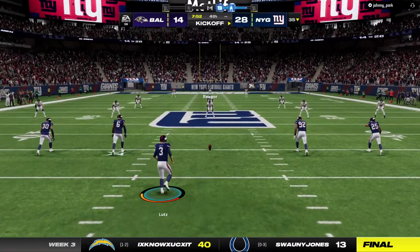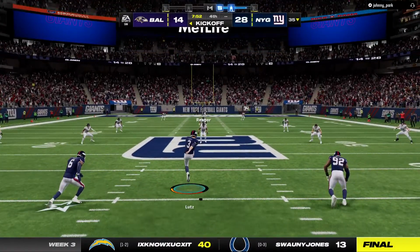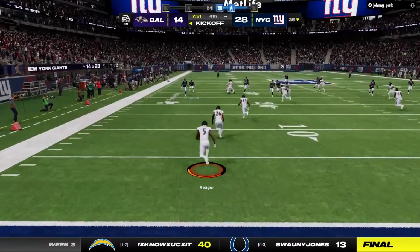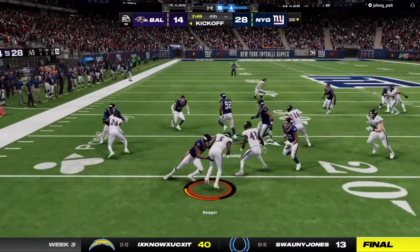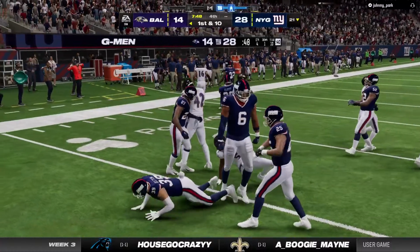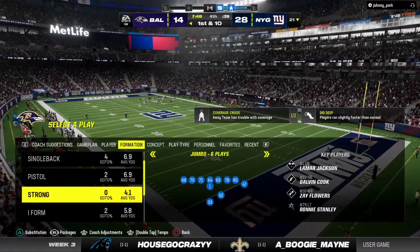After the touchdown, Lutz to kick it off. Here's Rager. He's going to bring this one out. And tackled at the 21-yard line, so a net negative there of 4 yards.